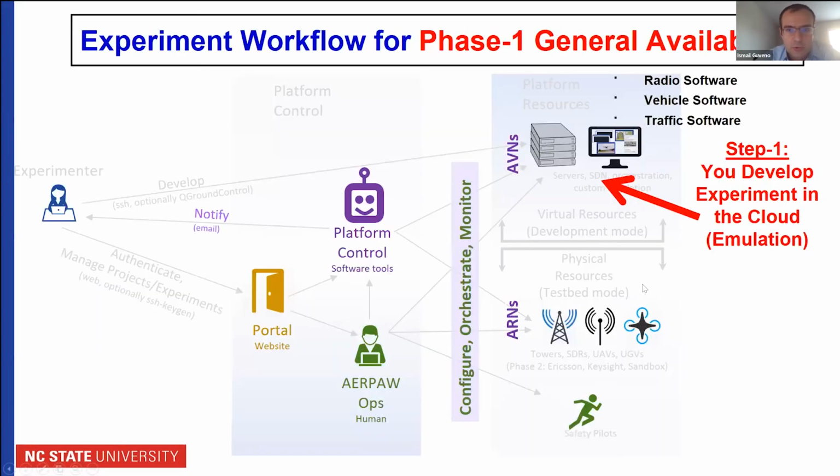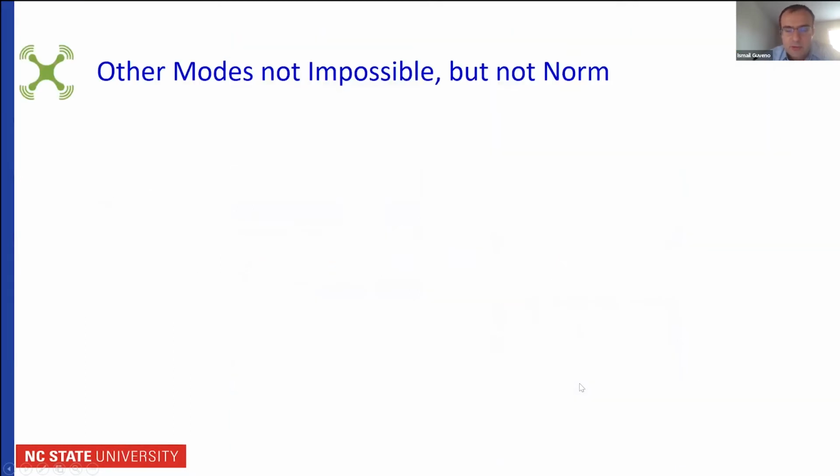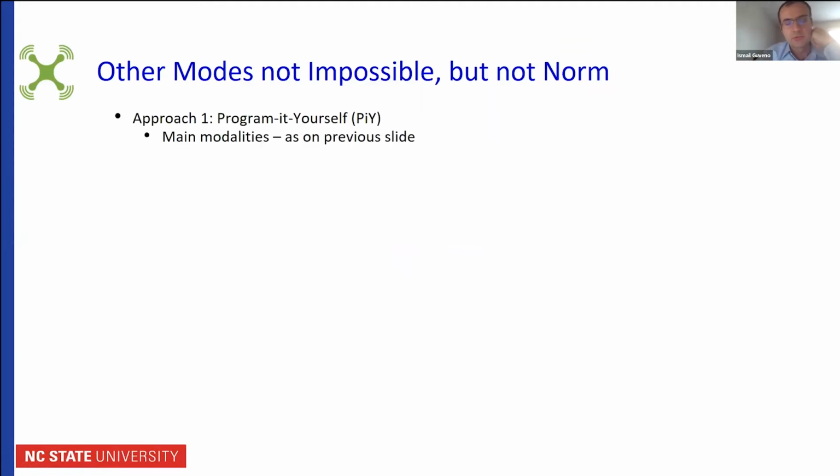And this shows our workflow. The experimenter joins the platform through the portal, asks for resources, fixed nodes, portable nodes, radio equipment, and initially does the development in our cloud. And once they are ready, the experimenter hands over the software, radio, vehicle, and traffic software to AERPAW Ops, and AERPAW Ops executes the experiment in the field and then returns the data to the experimenter, and it may iterate from there. The experimenter can further improve and do the testbed experiment again.